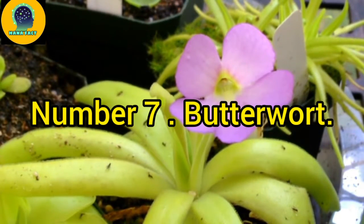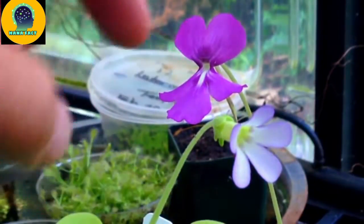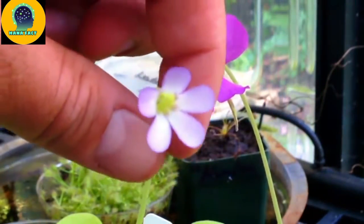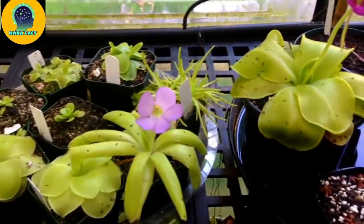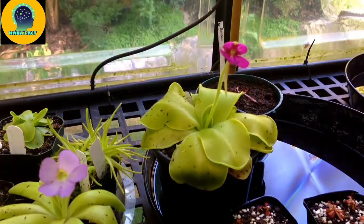Number 7. Butterwort. Named for its broad leaves that look like they've been coated with butter, the butterwort, genus Pinguicula, is native to Eurasia, North America, South America, and Central America. Rather than emitting a sweet smell, butterworts attract insects that mistake the pearly secretions on their leaves for water, at which point they get mired in the sticky goo and are slowly dissolved by digestive enzymes.